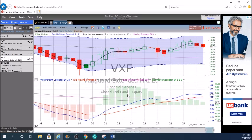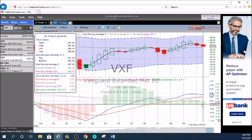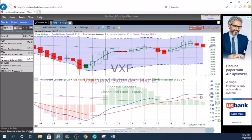What are we seeing on the short-term charts for VXF or the S fund? This is in the next week or so. What are we looking at? Well, as you can see, the derivative oscillator is moving down here as well. That is not a positive sign. Price percentage oscillator is above that red line there, so that is good. That's a mixed bag chart, so we're going to give that a yellow light. Proceed with caution if you're going to stay in VXF for the short term. Just be careful. That's our chart for VXF.